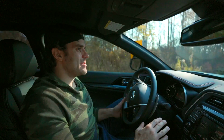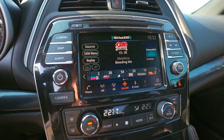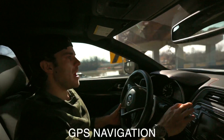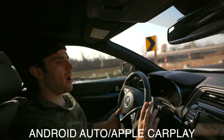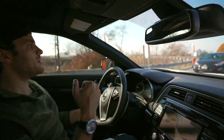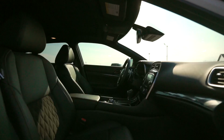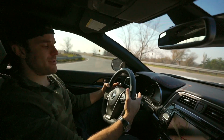Technology-wise, the car has lots of tech. An 8-inch touchscreen multimedia display with Nissan Connect. You get the navigation, like I said, the GPS. You have your Android Auto, your Apple CarPlay. This one comes with an upgraded sound system, Bose Audio, while in the Kia, you get the Harman Kardon. Paddle shifters as well.